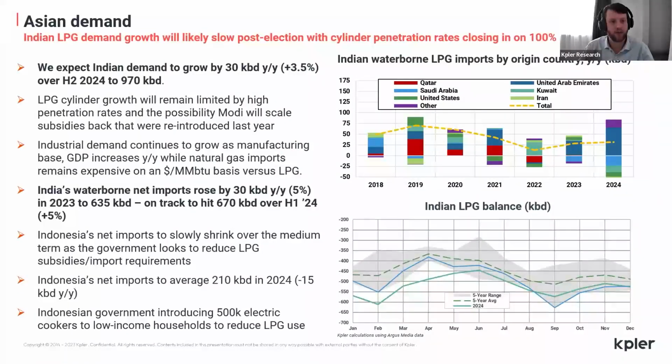Outside of East Asia, of course, the largest net short is India. Growth for the first quarter has kind of surprised to the upside a little bit. Basically, last year, the Modi government reintroduced some subsidies for low-income households. This has been helping to buoy LPG cylinder demand. So even though the cylinder penetration rate or usage rate in the rural areas in India is close to 100%, it's a high growth population, and the economy is growing rapidly. So we've seen cylinder usage increasing quite steadily, but no longer at the double digit growth we saw a good 5, 6, 7 years ago when this subsidy scheme was at its height and booming.